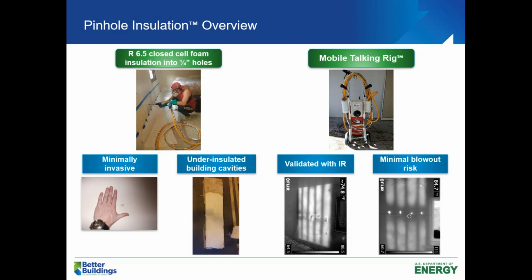And then finally, without going into a lot of detail, there is minimal blowout risk with this technology. By blowout, what we mean is overfilling a wall. If you talk to contractors about doing this sort of thing, the first thing that comes to mind is that they're worried about putting too much material into a cavity and then blowing out the drywall. We basically have a process that virtually eliminates that potential.